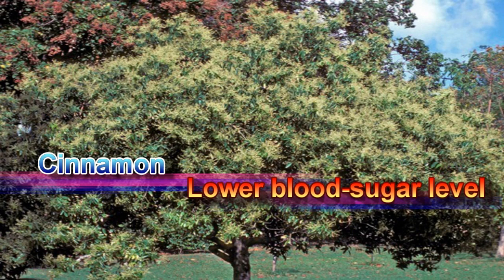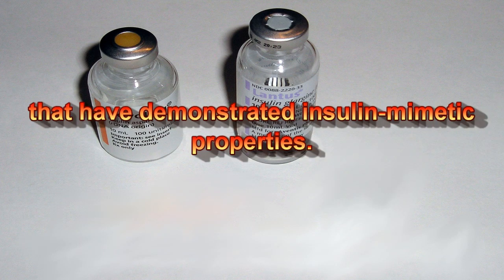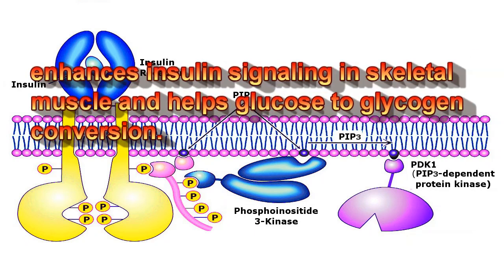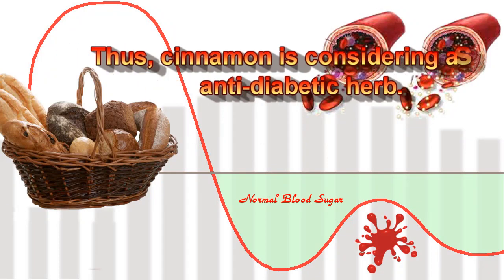Cinnamon lowers blood sugar level. Cinnamon contains biologically active substances that have demonstrated insulin mimetic properties. Cinnamon improves insulin-mediated glucose metabolism, enhances insulin signaling in skeletal muscle and helps glucose to glycogen conversion. Thus, cinnamon is considered an anti-diabetic herb.